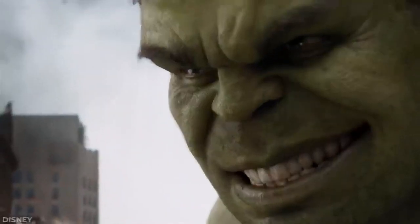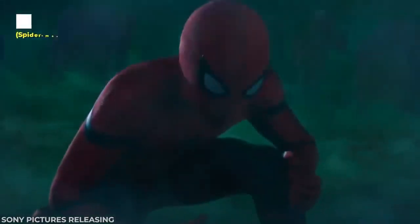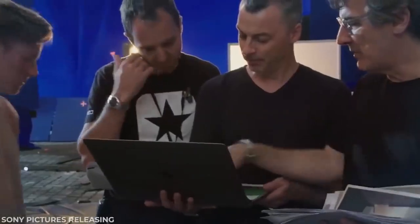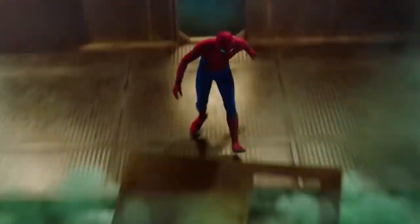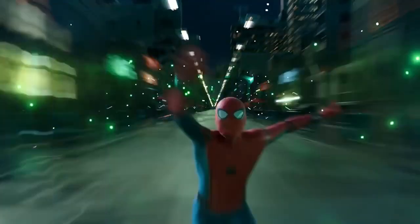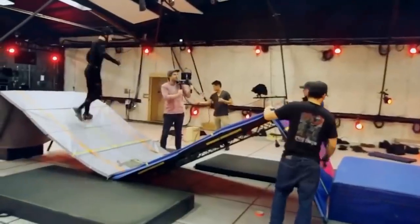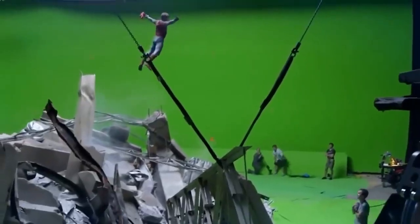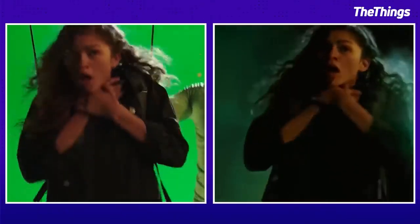Smash. It's obvious to see that the Spider-Man illusion battle was completely done using digital effects, thanks to the company Framestore. However, how did they get Spider-Man to move so much like Tom Holland? Well, they made sure they filmed the stunts and movements with Tom in a motion capture suit so that they'd be able to add extra realism to the scene. Zendaya's part was also added into the digital sequence later on.